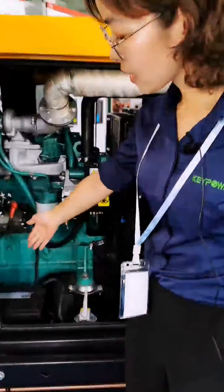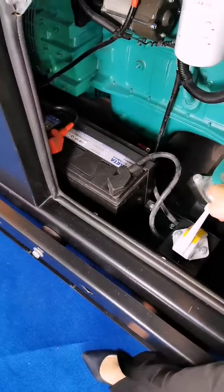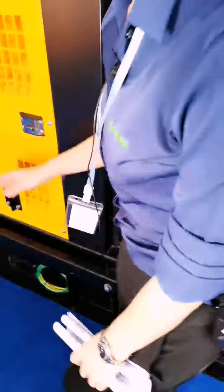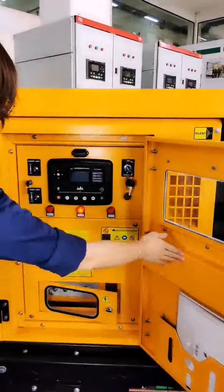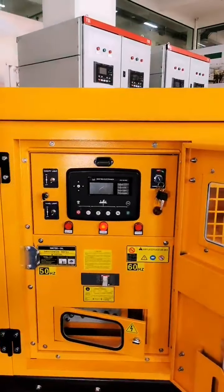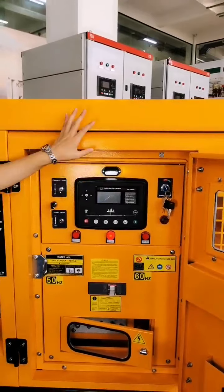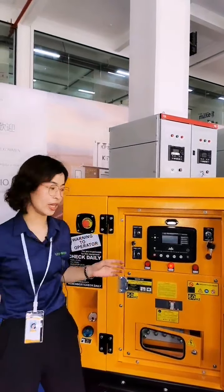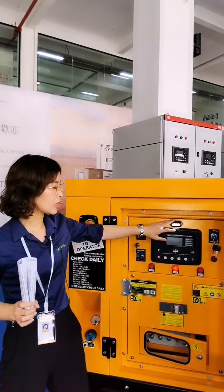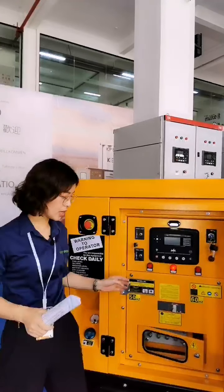We use a Volta battery. Besides it, there is a battery isolator. Now it's on. After turning it on, we can turn on the canopy light and the panel light. So the generator can be used at the job site without lighting problems. It gives you the lights to do the maintenance easily.